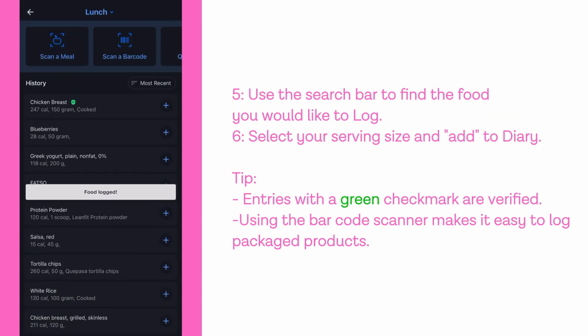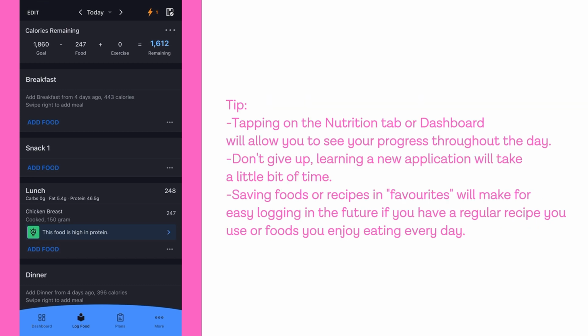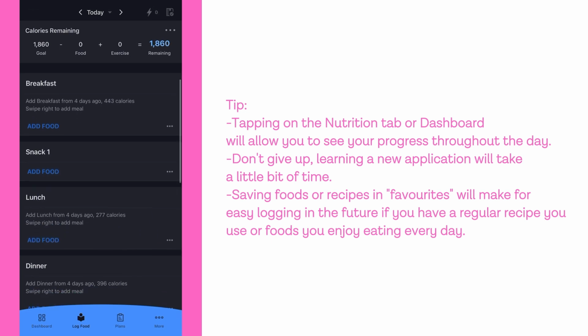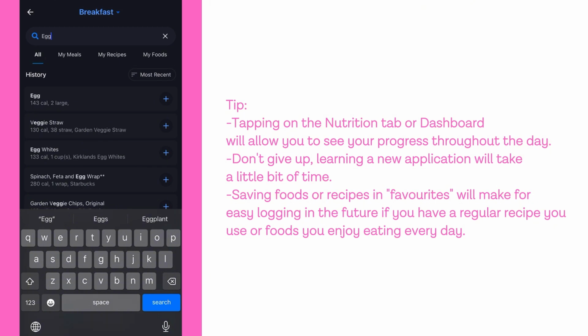As you log your meals, MyFitnessPal will automatically calculate your calories and macros for each meal and also your entire day. You can check your progress by tapping on the nutrition tab. It's a great way to see if you're on track. Creating your meal plan might take a little bit of time at first, but trust me, it gets faster the more that you do it.